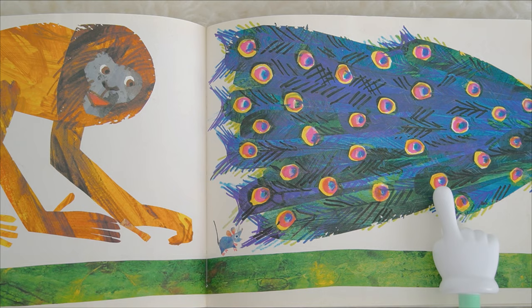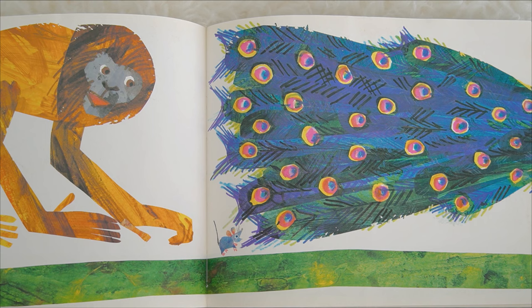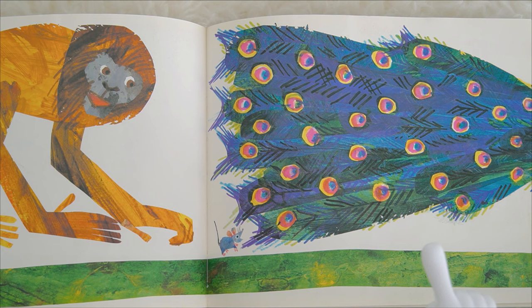We have pink, yellow, blue, green, and maybe some purple. Can you think of an animal that has this kind of tail and it's very colorful and looks like it's also wide? I have an answer. How about you? Do you have an answer? Can you please say your answer out loud? Ooh, let's find out if your answer is right.